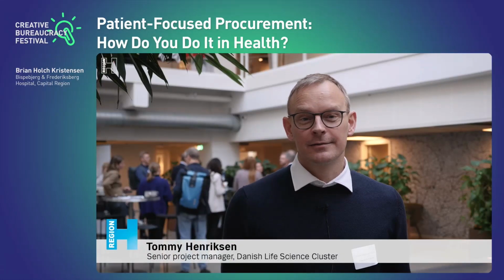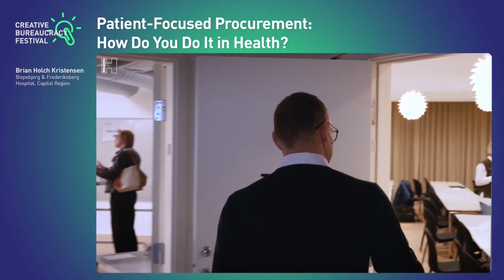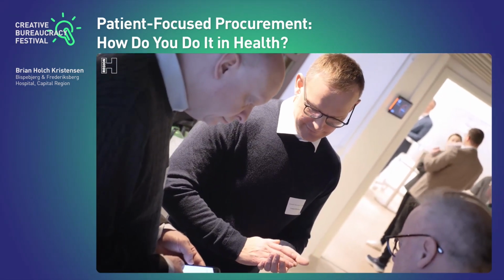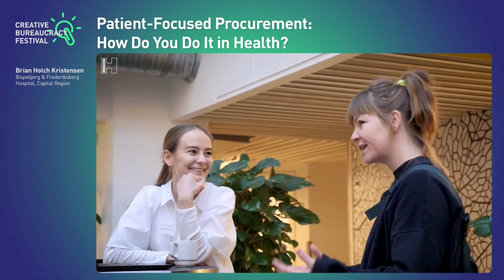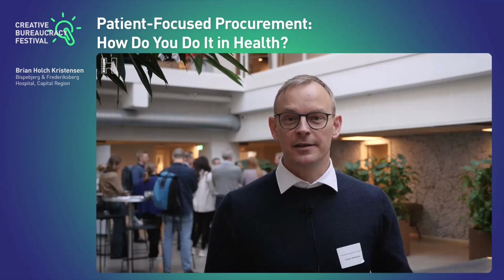My name is Tommy Henriksen, and I'm from the Danish Life Science Cluster. What I find interesting about the Need Factory is that it has a need-based approach to innovation. This makes the needs clearer, and when I talk to the companies about which solutions they should innovate on, we find that the process becomes much easier, more likely to become successful in the end.